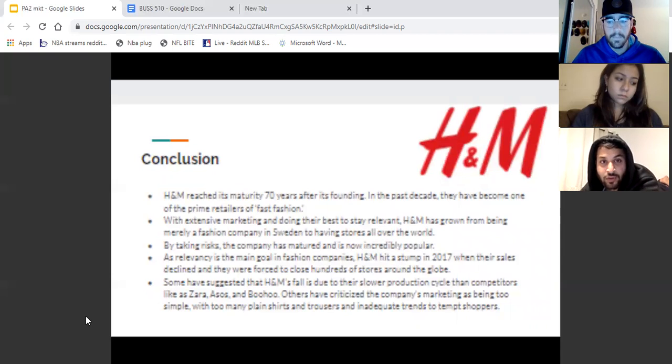So in conclusion, after H&M reached its maturity 70 years after it was founded, and with the extensive marketing, with the advertisement and their brands working all over the world, they have made their stamp and their goodwill in this market. They have taken major risks, and by competing through those risks, they have matured and grown incredibly popular.